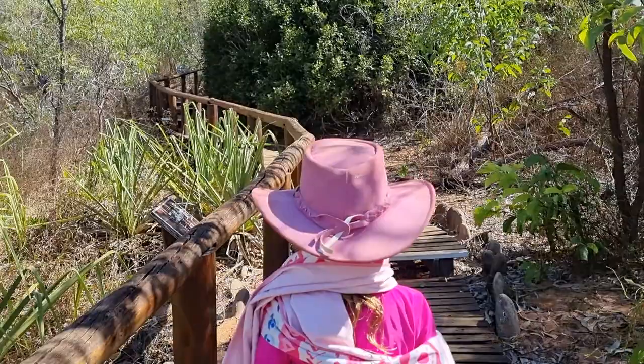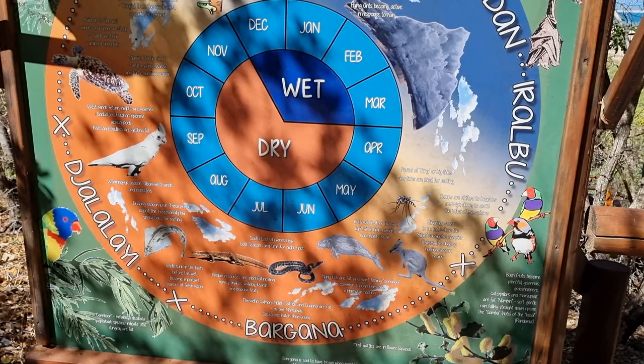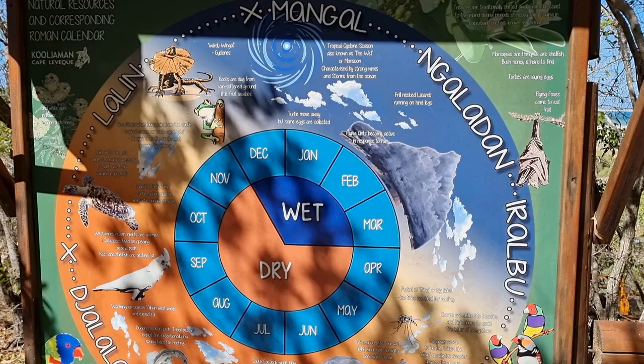This is a pretty cool sign of the local people's season reckoning, their calendar, passing of the seasons. It's the wet season, December through March, and then the dry season, April through November, and we're here in beginning of October, just at the end of the dry.